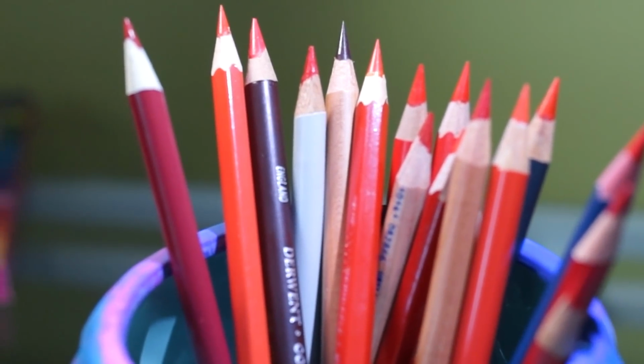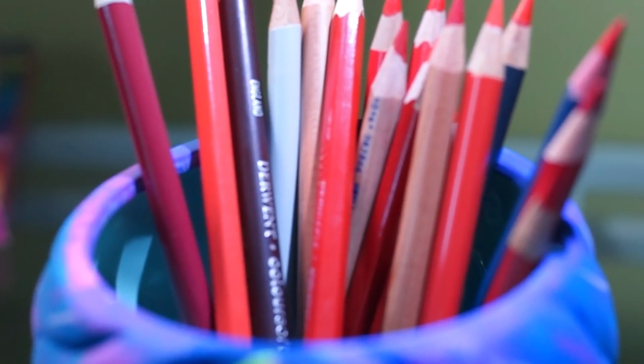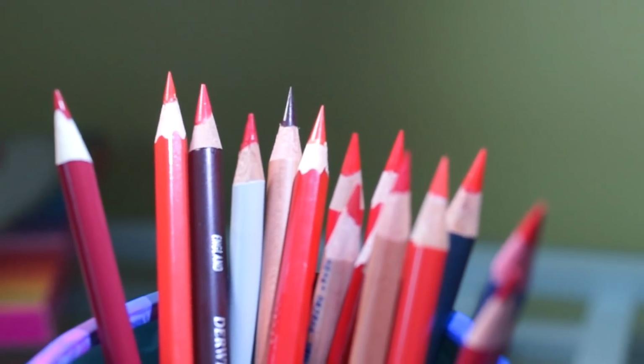So I had actually filmed an intro and I lost the footage. So here's my wonderful colored pencils. I'm too lazy to get in front of the camera again.